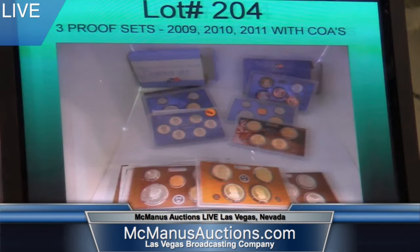Right? We're good? You want to take the bid? Here we go. 3 proof sets. There it is. Open it up. You can bid one of those. Start me out. $10 takes them all. 10 over here. Now 20. Got 10 and 20. 30. Now 40.